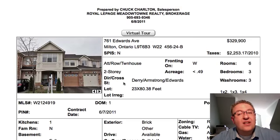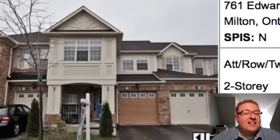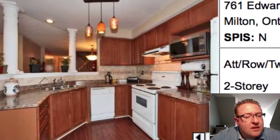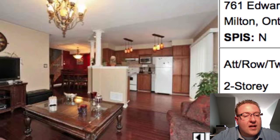761 Edwards is at $329.9. 761 Edwards, $329. It's a Cropside model, 1360 or something like 1380. I can never remember what this one is. So you've got a nice backsplash here. You've got the hardwood floors, which goes right throughout this whole area. And that's a nice shot of how they all interact, the three rooms here.